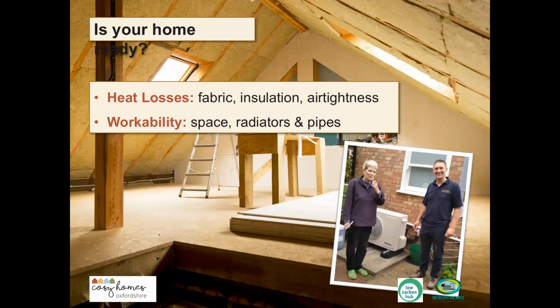So heat pumps work at a lower operating temperature. The water in your radiator from oil or gas will be about 75 degrees. It's quite hot to touch. I always used to get told off at school for putting frozen hands on them. But a heat pump will produce water at around 40, 45 degrees, something like that. So it's a lower operating temperature. In fact, we want to get it as low as possible for the best efficiencies.